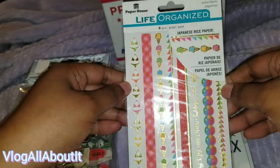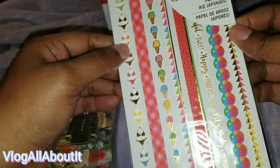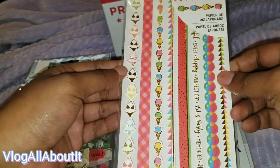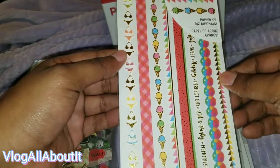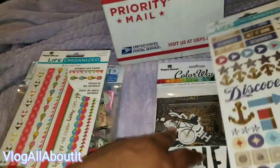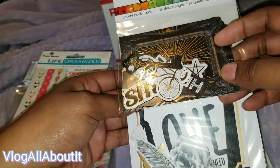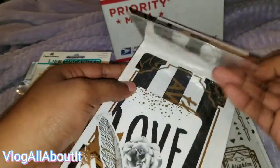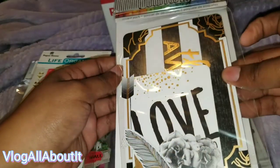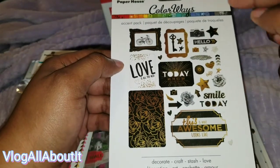Okay, so then we have some Japanese rice paper. Really? That's cool. Okay, so these are cute. These little strips. And then, okay, so this is a book. We'll go through that in a minute. And then we have some little, this says it's an accent pack. So there's little bits and bobs in here. And then a couple of things in here, a few little things. And here is the pack information here on the back.